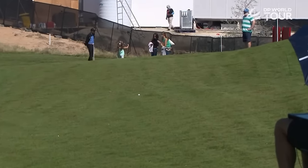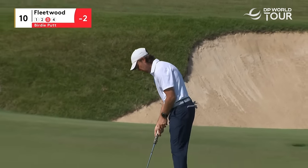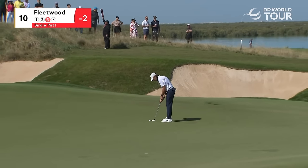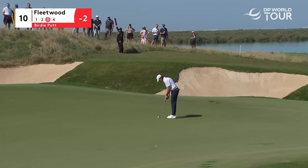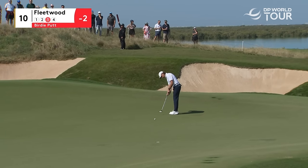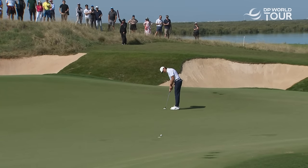Poor one from Fleetwood, 3 wood for position. Fleetwood drove it in the left rough, played his second to this position, playing away from the bunker, which is guarding this left hole location at 10. This is about his maximum distance, maybe another 6 feet away where he uses the claw grip. Otherwise he resorts to the conventional grip. Hurry, hurry, hurry.